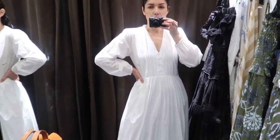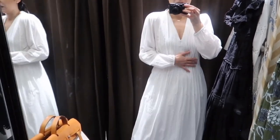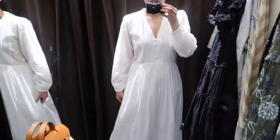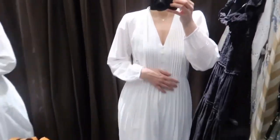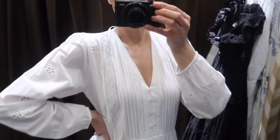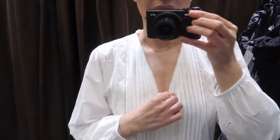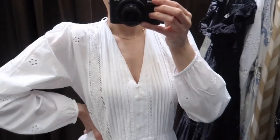It's absolutely gorgeous with this flattering and feminine design. I love that it has long sleeves and it's really cute. I think with a belt it will look even better. What do you think? It's really cute. And I like that the neckline that the dress has is not very deep, so it's just perfect.